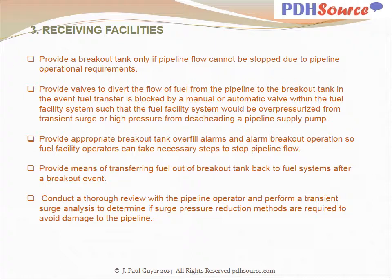Avoid the use of water slug shut-off diaphragm control valves or other rapid closing valves on pipeline receipt facilities. Provide manual isolation valves to isolate equipment for service. Provide basket strainers upstream of pumps, meters, and receipt filtration.